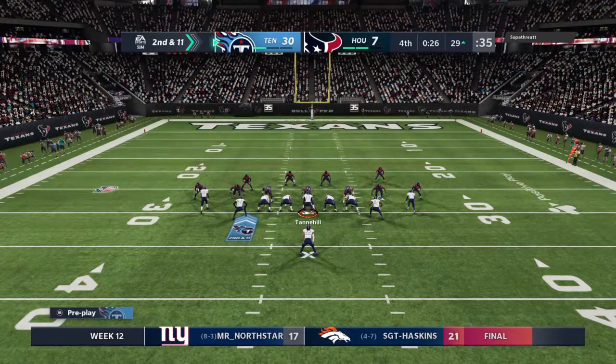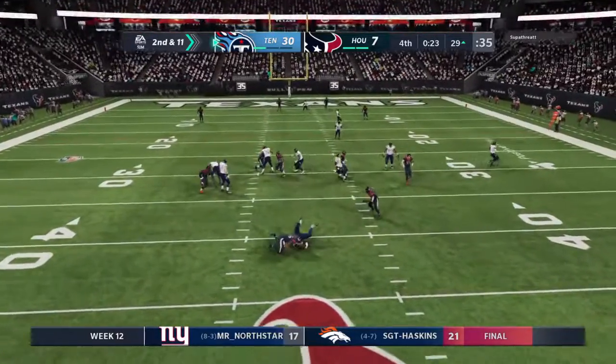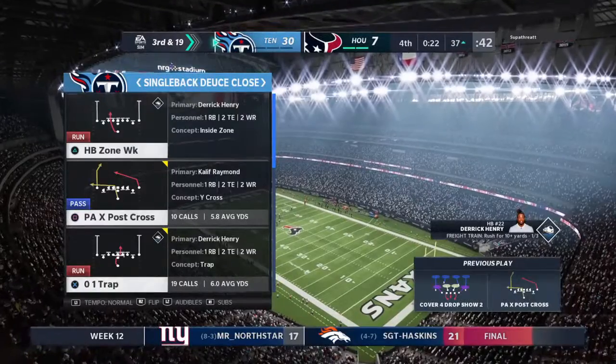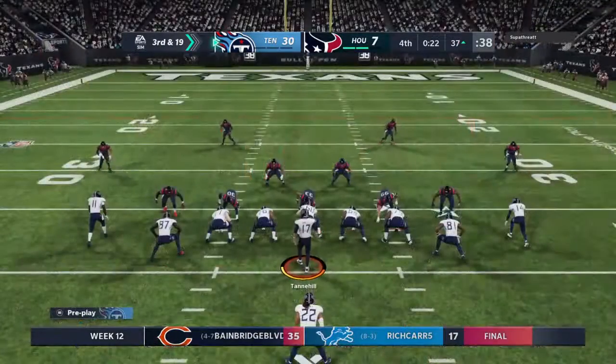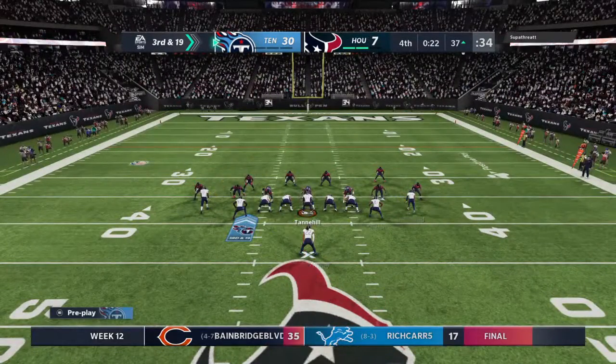Loss of a yard. Brings up 2nd and 11. Now a play fake, and it's Tannehill. Under pressure, and he will go down. Sacked back at the 38. Now the Titans will use their 3rd and final timeout. It'll be their 3rd and final timeout, so as they talk things over, we'll step aside.